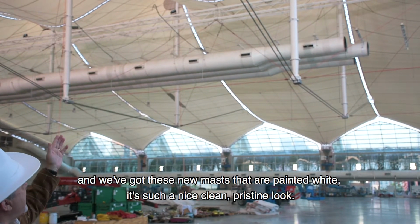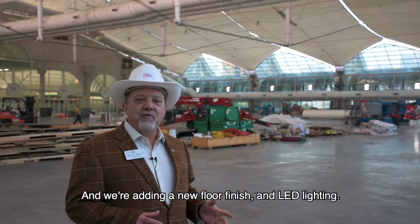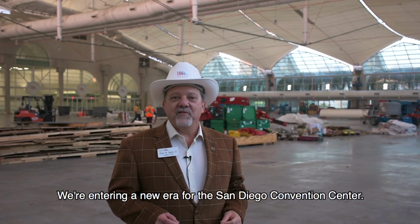And we've got these new masts that are painted white. It's such a nice, clean, pristine look. And we're adding a new floor finish and LED lighting. We're entering a new era for the San Diego Convention Center.